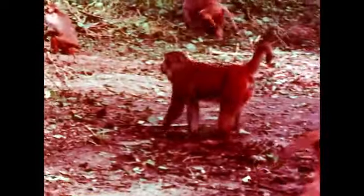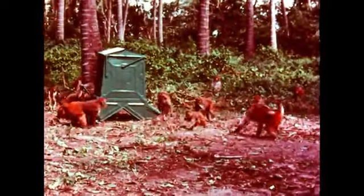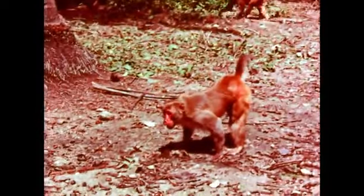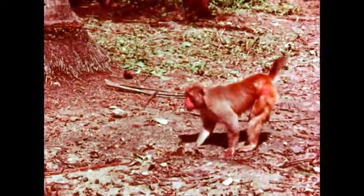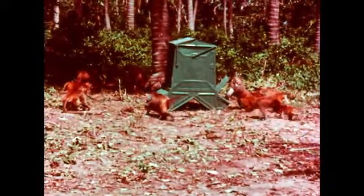Now the invader's male, too, advances. He stands his ground, even when the huge leader of the defenders strides past. But the atmosphere is tense, and a squabble breaks out in the first band. Their male 3 now threatens the invaders. Despite the threats, under protection of their leader, the invaders advance and start to feed.